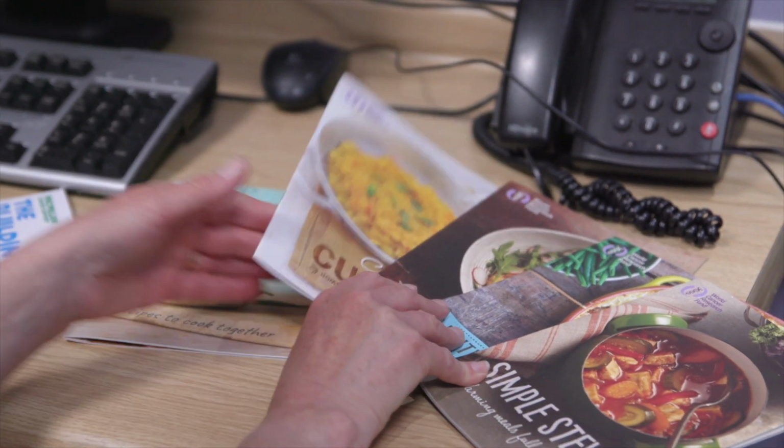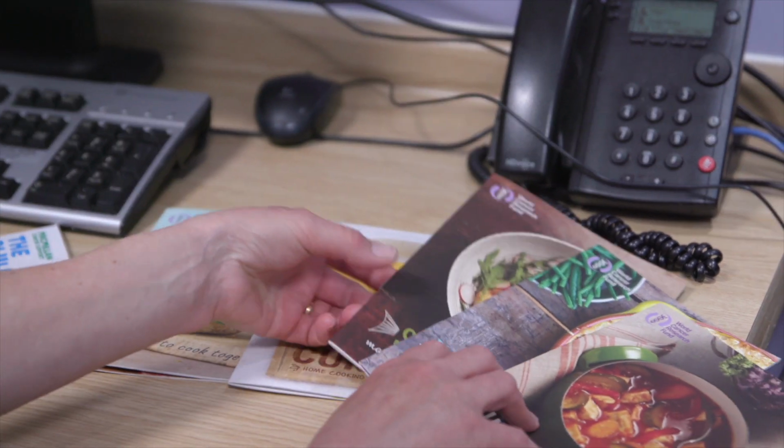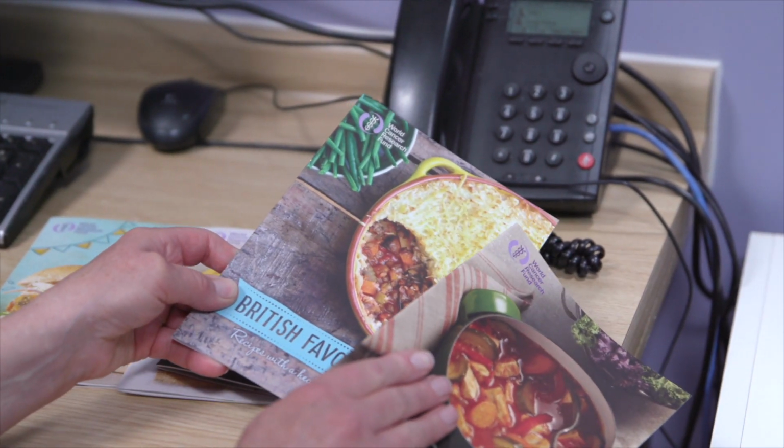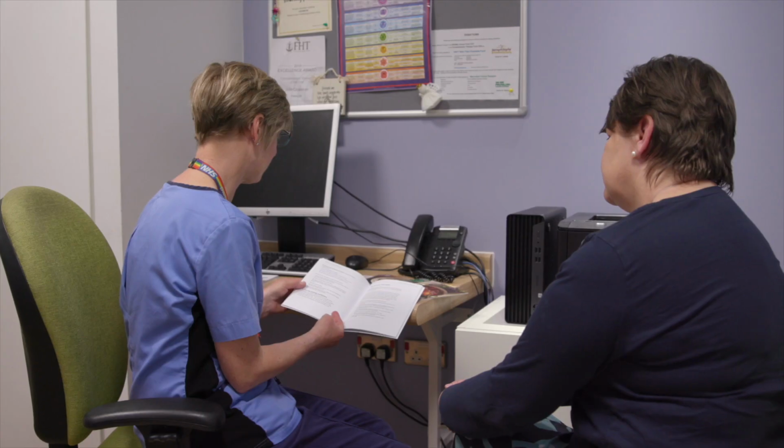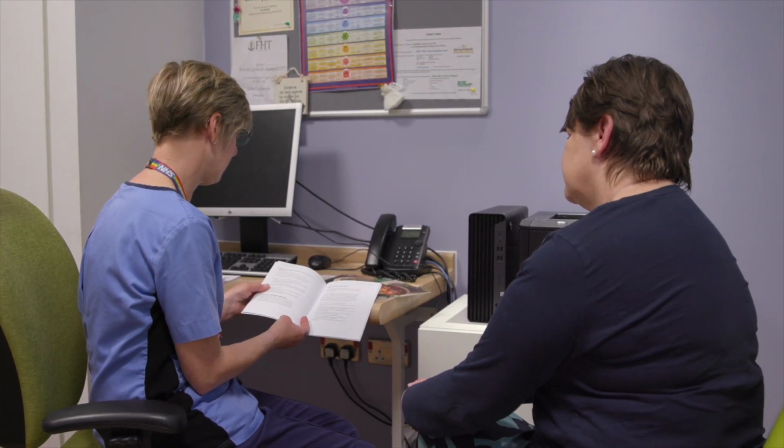If you have constipation, try eating high-fibre foods such as fruits, vegetables and wholemeal bread, and take regular, gentle exercise such as going for a short walk. Please speak to your nurse or call the Acute Oncology helpline if you need any further information.